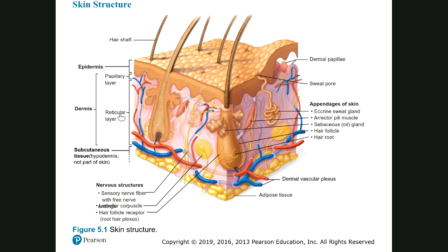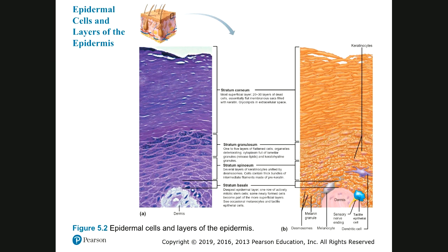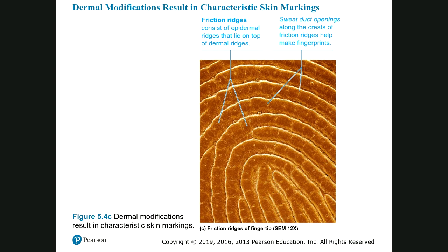The deepest layer of the dermis is the reticular layer. It accounts for about 80% of the thickness of the dermis. It is made up of connective tissue with collagen fibers. The collagen fibers give the skin its strength and resiliency, which prevents minor jabs and scrapes from penetrating the dermis. The collagen fibers can run in various planes, and these planes are on the surface of the skin.